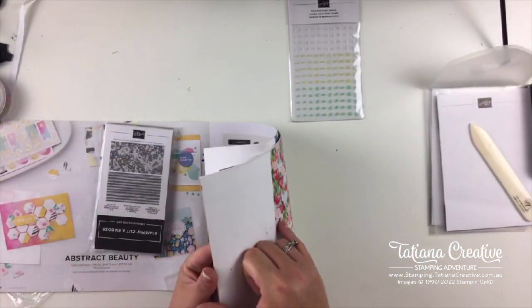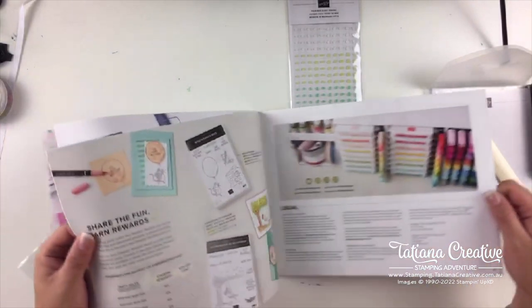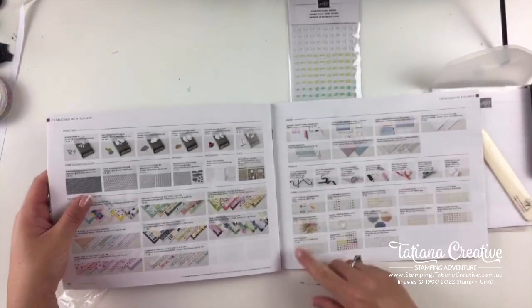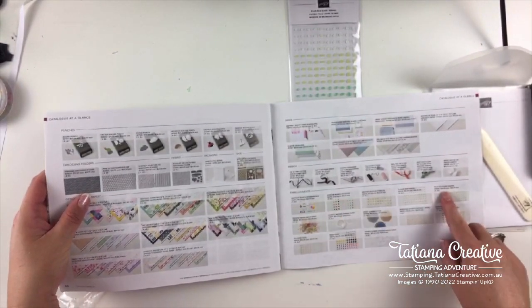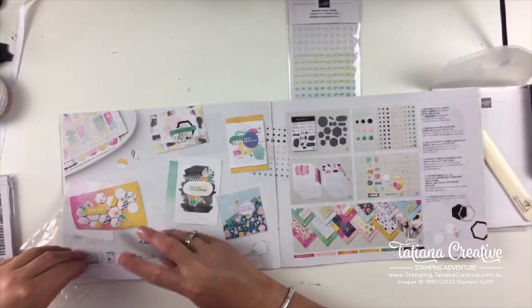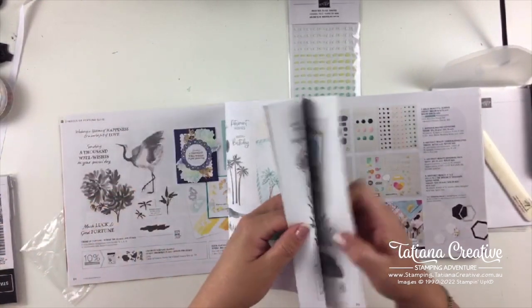I think it's Just Jade. No, do we have Just Jade still? Yes, we do. Wasn't sure. It all starts blending. There we go. They're on page 33. Be good if I can count.